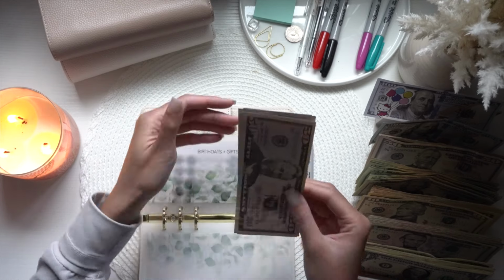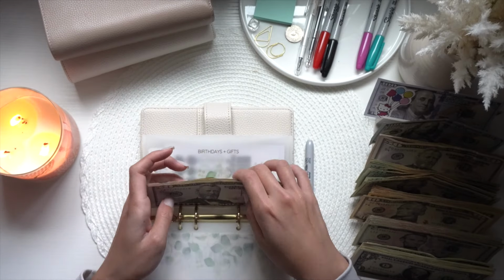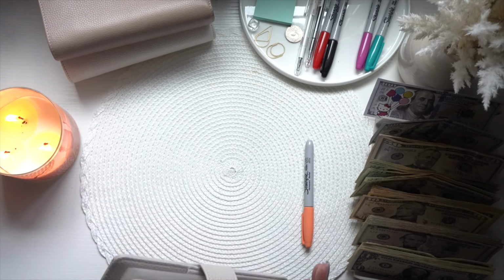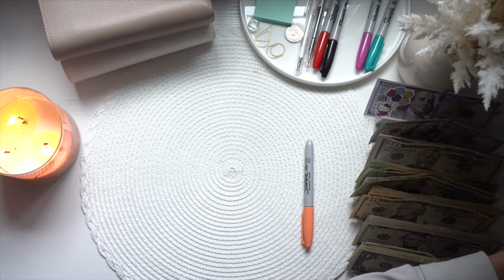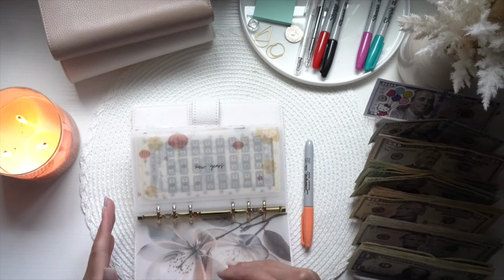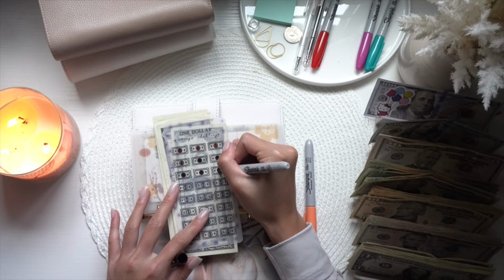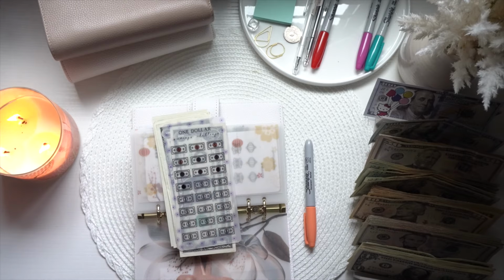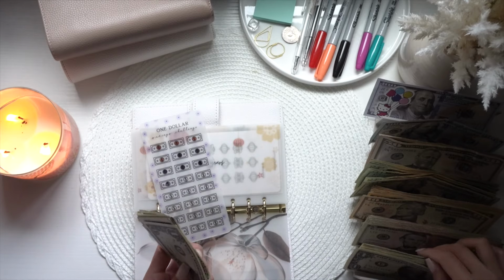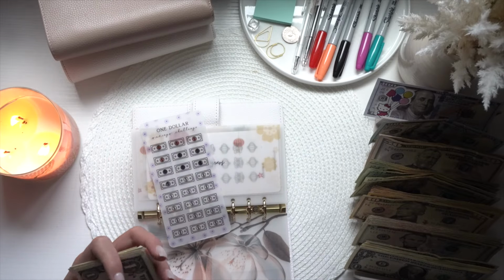Birthdays and gifts are getting $20. And now it has 50, 100, 150, 200, 220. And that is it for my friends and family binder. Now we're gonna go into my saving challenges for my holidays and New Year's. It's going to get $2. So now New Year's has 1, 2, 3, 4, 5, 6, 7, 8, 9, $10.